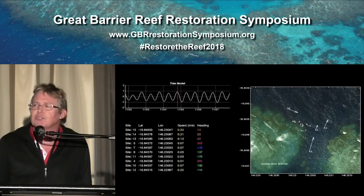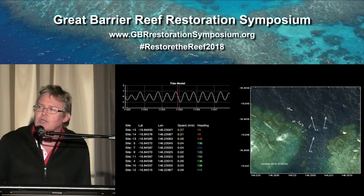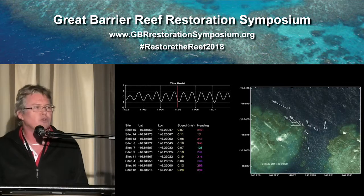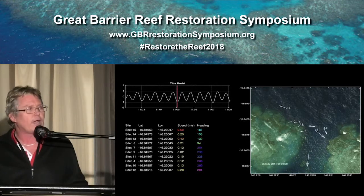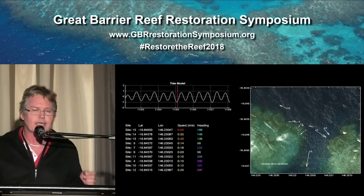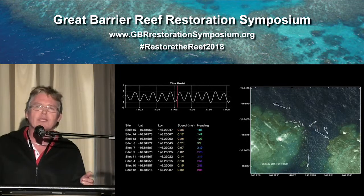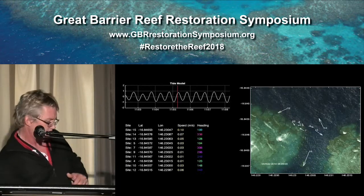Generally you have 2 highs and 2 lows in a 24-hour period. This model is very similar to the Cairns coastal model, and the highs and lows are almost exact in their timing. Now, the animation on the right is from that array of current meters set up in the pass and the adjacent slope. So what we can see is basically the direction.